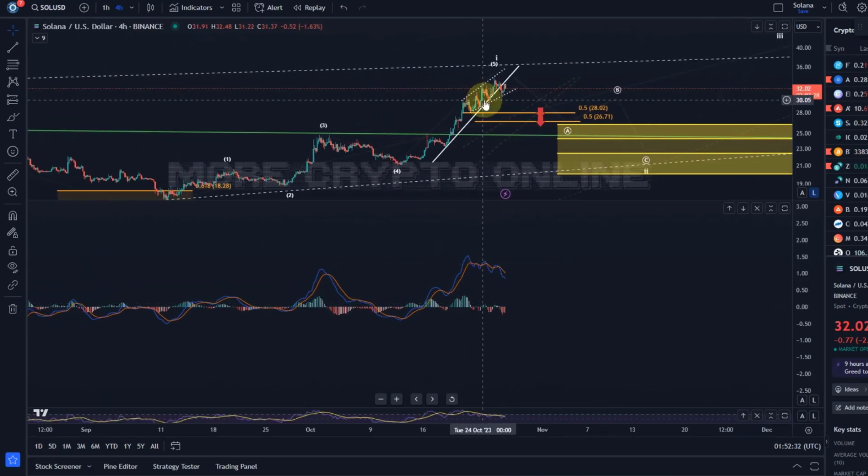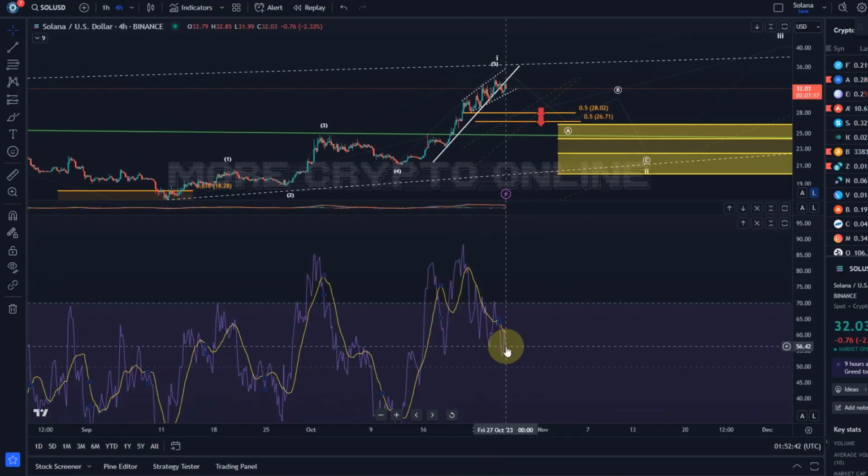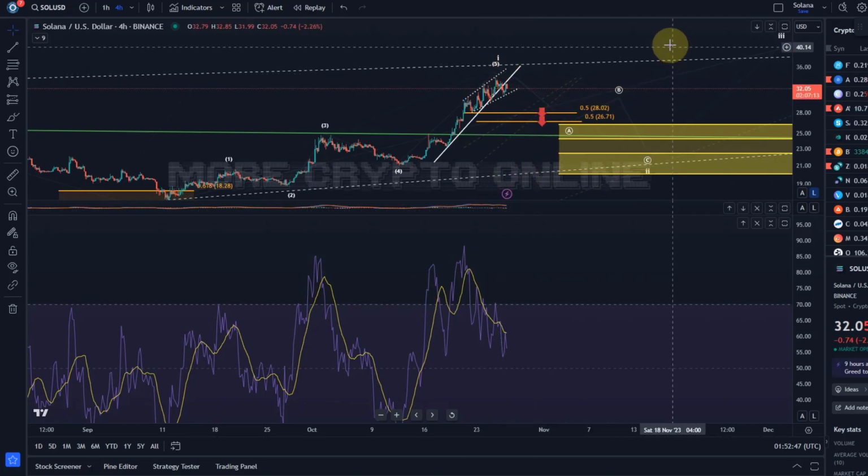I have a bit of a bearish divergence there on the MACD. You can see that the price is, while it's still pushing higher, the MACD is showing a bearish divergence. Also on the RSI, we have the bearish divergence. But obviously price needs to confirm that. This is just an indicator.